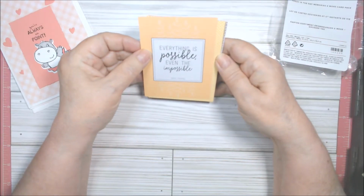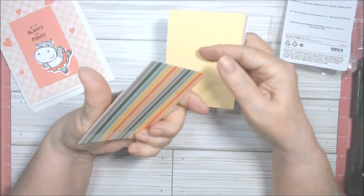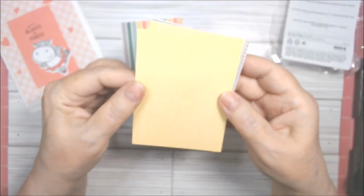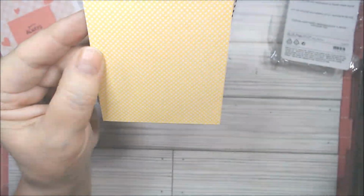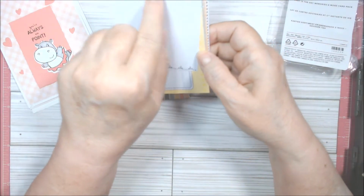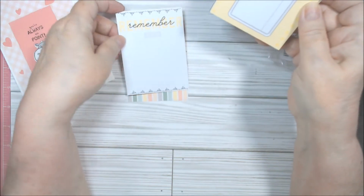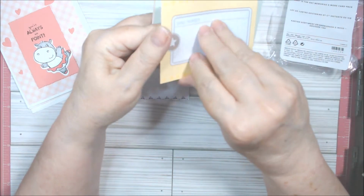Everything is possible, even the impossible. You can use that in a journal. Mary Poppins. Here's a nice stripe. It could be used with anything. Also, this is little dots. I don't know if we're going to be able to see that. There you go. And this says remember, and it has a date. It has a yellow remember, then written over it in cursive, and then a little design. That's cute. That's also for a journal. Name, number. There's little stars along the edge.